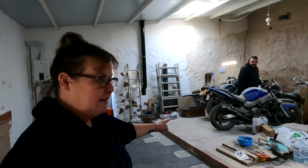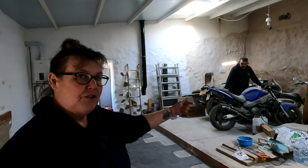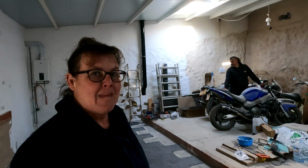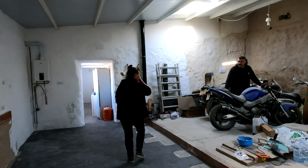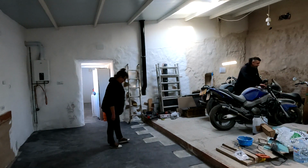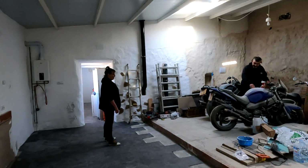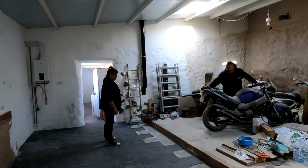Okay, Operation Move Bike time. Gonna bring them down off here, down off this little step, down into this area, so that then kitchen cabinets can be built and put over here. So here we go. I don't know what we're going to do about the pedal. It can just stay there. We can lift that up after if we need to.